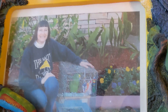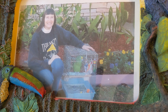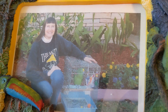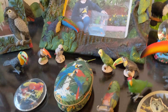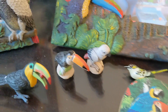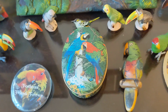Here's Freedom and I at, bless you, Freedom. I adopted him from Feather Friends Forever, and we go back and visit every year. We didn't get to go in 2020, but that was at the Residence Inn in Augusta. Harlem, Georgia is where Feather Friends Forever is. And I got some of these little small ceramic birds from the online auction. Looks like we need to do some dusting. Here's Feather Friends Forever. So if you need to adopt a parrot, call them.